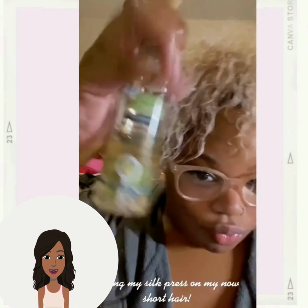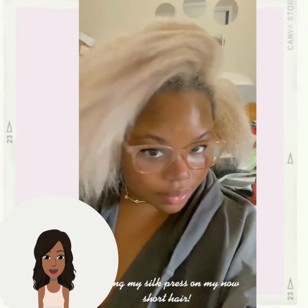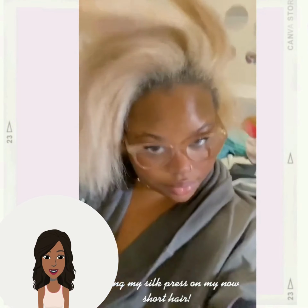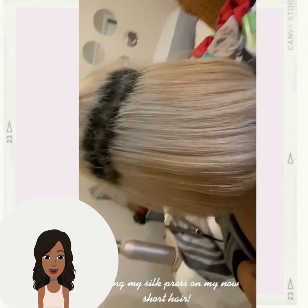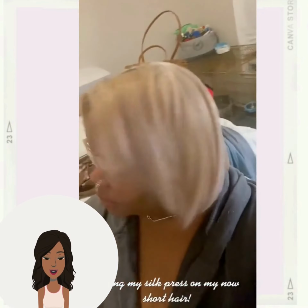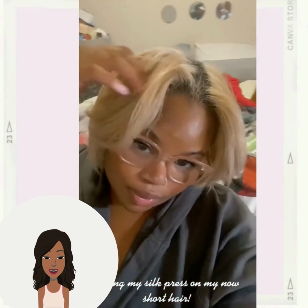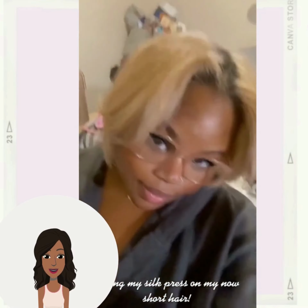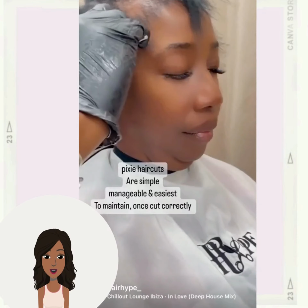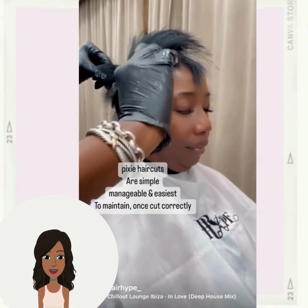Next up, we have someone who has blonde hair, and she is going to be styling her hair. She has a beautiful blonde bob haircut. Her hair color is absolutely gorgeous. And then we have another pixie hairstyle.